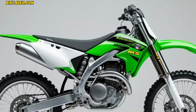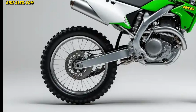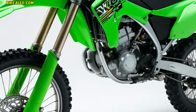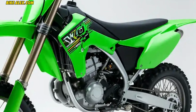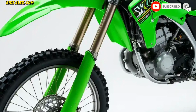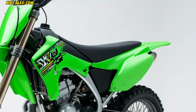The original KX 500 was a monster, a fire-breathing two-stroke dirt bike that defined an era. Built for domination, it ruled desert races and motocross circuits with its brutal torque and speed. It was raw, unfiltered, and unforgiving, but that's exactly what riders loved. Retired in 2004, it became a cult classic. For over 2 decades, fans have been begging Kawasaki to bring it back. And now, in 2025, Kawasaki delivers.